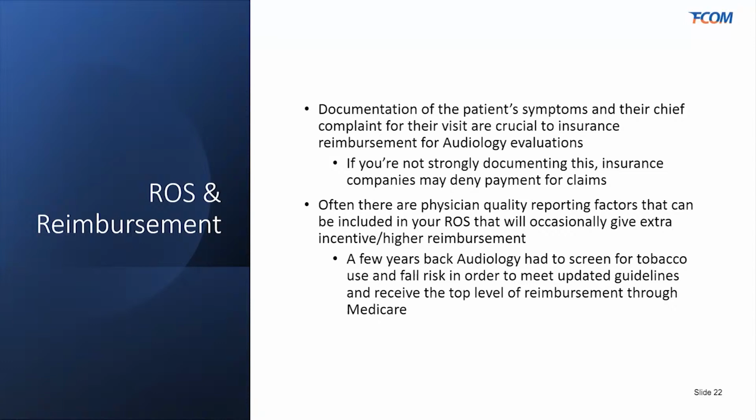Some other things to consider is that oftentimes there are physician quality reporting factors that might be included in your review of systems that you would not think of. They can give extra incentives, sometimes higher reimbursement rates for practices or hospitals. For example, a few years back, audiology did have to screen for tobacco use and fall risk in order to meet updated guidelines and to receive the highest level of reimbursement. But just in general, those are great things to be asking patients because you do want to understand what their risk factors are for hearing loss, balance problems, and things that are not directly related.